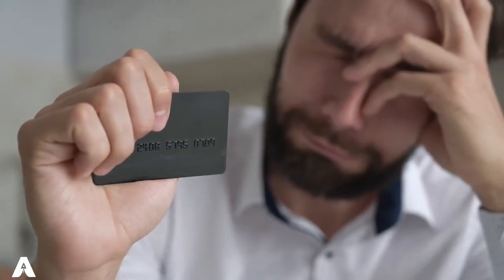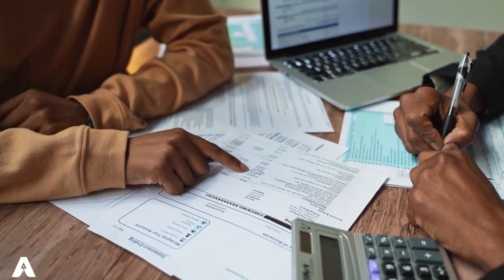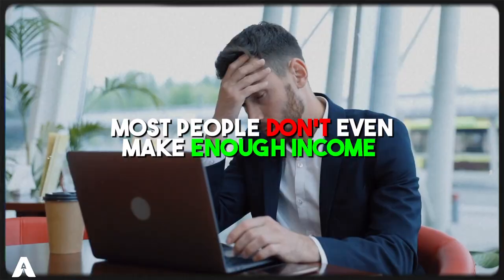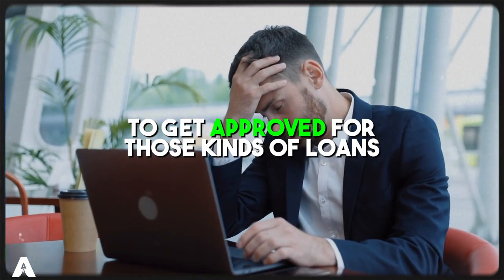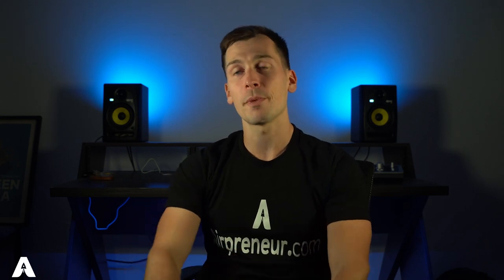Most people don't have good credit either. So if you attempt to get approved for a loan for $500,000 to $600,000, there are slim chances that may happen. And the other side of that is most people don't even make enough income to get approved for those kinds of loans. So then it really just becomes a non-starter. And not to mention, most people don't have experience with contractors or fancy renovations. So this just becomes a whole other learning experience for everyone and makes this more cumbersome than it needed to be.